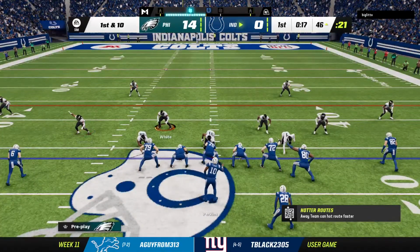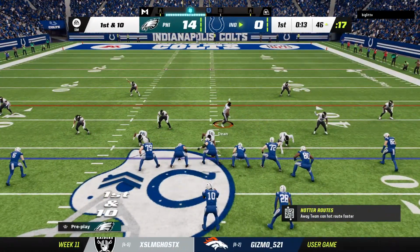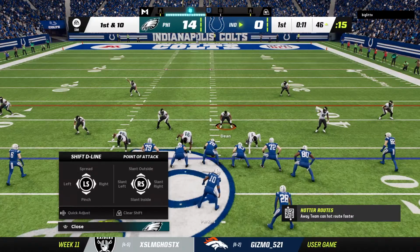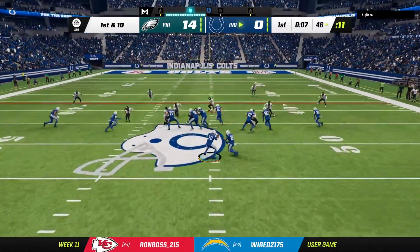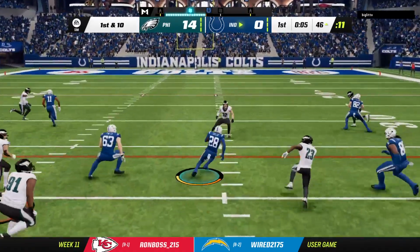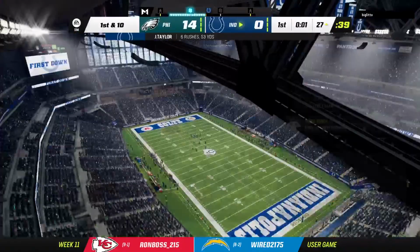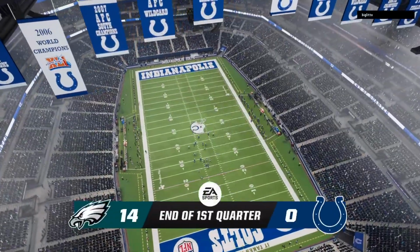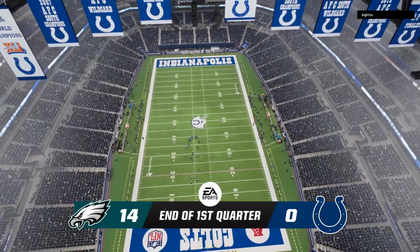So from Philadelphia territory now, here's a 1st and 10 at the 46. They give to Taylor out of the gun. And he'll go down, but not before getting this inside the 30. 14-0 the score. This is the NFL on EA Sports.